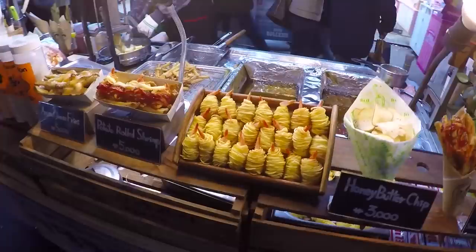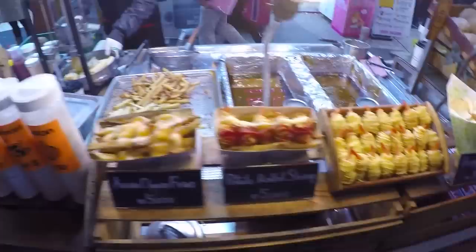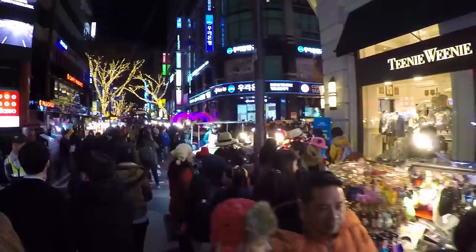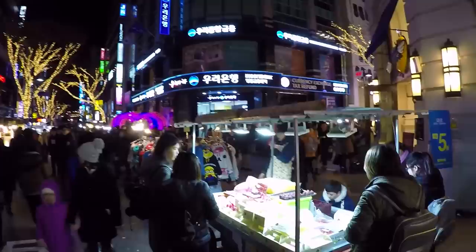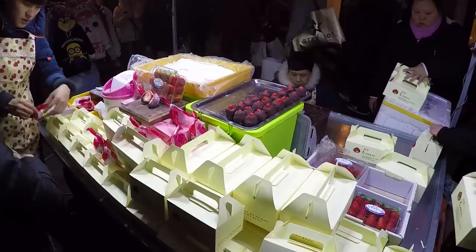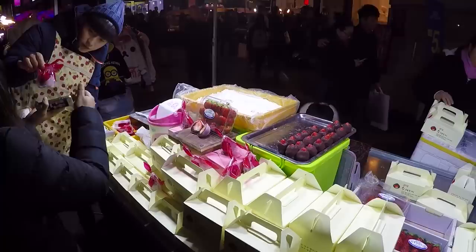These are very cool. Potato rolled shrimp. Shrimp wrapped in some string potato. Last time they weren't doing these french fries things like this. That looks pretty good. Yeah, nice. What is this? Mochi. Ooh. Okay, so there's strawberry inside and it's wrapped in red bean. Red bean, and then that gets wrapped in mochi, rice cake. Yeah, it's fantastic. That is yummy.